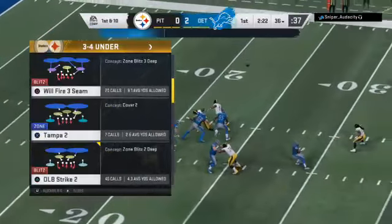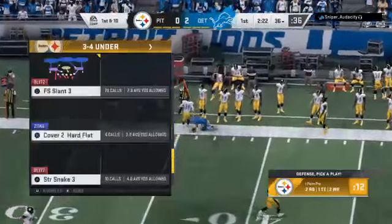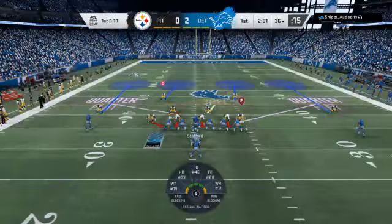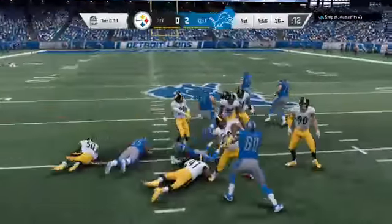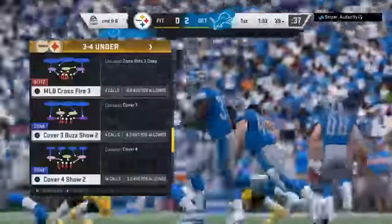And he takes us beyond the 35 before going out of bounds. It's a first down on a gain of 10. So from the 36 now, first and 10. Stafford going to give this one off to Johnson, and he'll get this one up to about the 39 here.